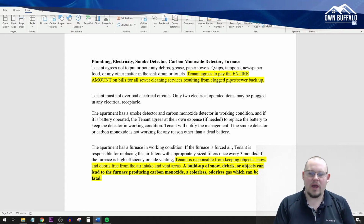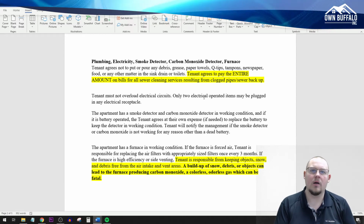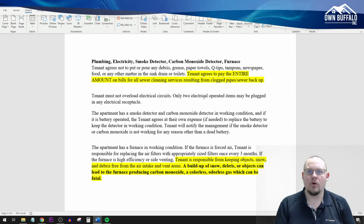Tenant agrees to pay the entire amount on bills for all sewer cleaning services resulting from clogged pipes and sewer backup. That is important for when you have tenants that are creating these headaches, that you have some kind of a clause in your lease that allows you to bill that charge back to the tenant, because it is a tenant responsible item and they should be paying for that. So that's something to keep in mind.